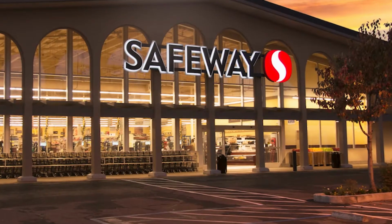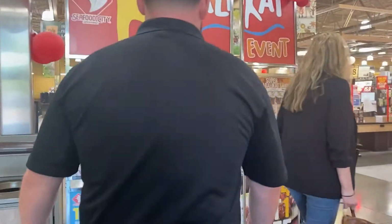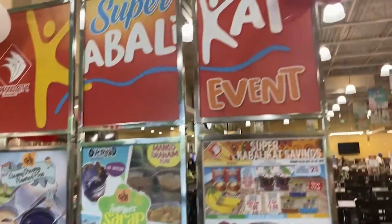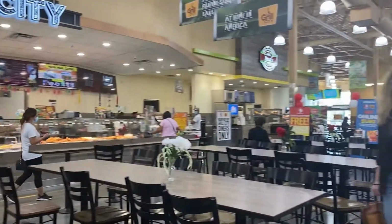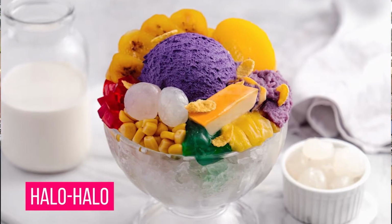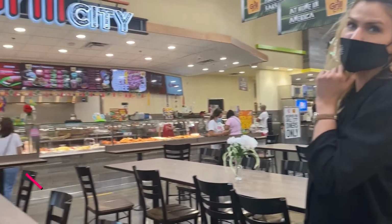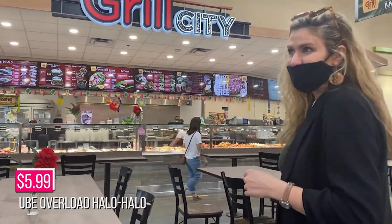Next up, groceries. Where do you get your groceries? In Hayward. Safeway. Yeah, right there on B Street. And then today we went to Seafood City, which looks like it has some deals on fresh fish, and that's an open air fish market. And traditional desserts, homemade Filipino cuisine. Yes, they have halo halo. You can get halo halo as a dessert, and you can get ube overload halo halo for $5.99, which I'm going to get.